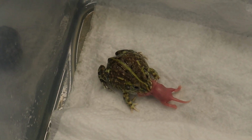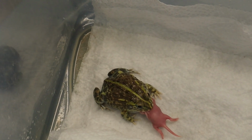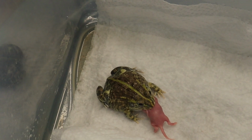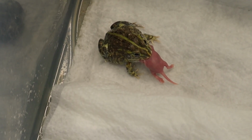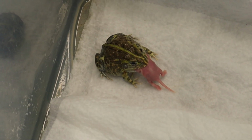They do not play when it comes to eating. Just like Pac-Man frogs, they're very similar, or horned frogs, but the African bullfrog is a way bigger version. But feeding him one of these, he may not actually have to eat for like another week. There's going to be a lot of nutrition for this frog.